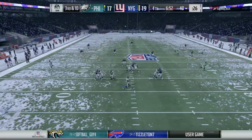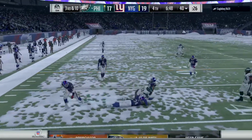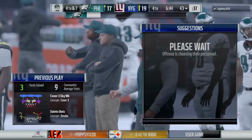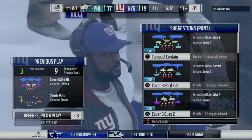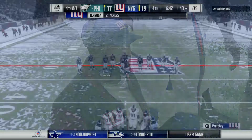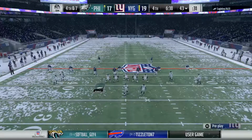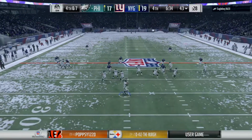Working from the gun, Wentz. Finding his safety valve here. That's complete. And he'll get up to the 43-yard line. Give him 3 on the play, and that's going to bring up a 4th down. So much about this game is just understanding situations and then having to execute, isn't it? Guard the first down sticks. Don't let them get there. And they rallied and made the tackle.